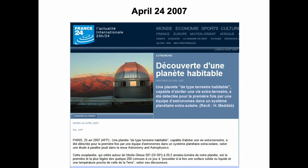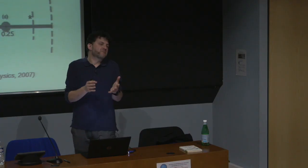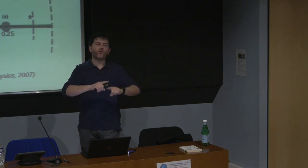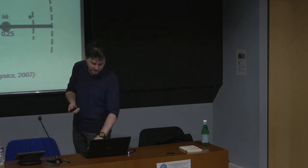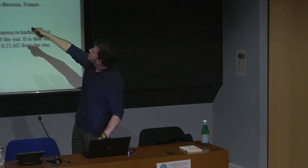But then it was put on arXiv. Everyone knows arXiv. And Franck Selsis in Bordeaux next door said, what are you talking about? Gliese 581c is there, so it receives more energy than Venus. It cannot be habitable. The astronomers say, oh no, we estimated the brightness temperature and it's 40 K, it's okay. No, 40 Celsius. It's not okay because if you put an ocean, right away it goes into a runaway greenhouse effect. So they got convinced, and this is the preprint, but the final article is like that: super-Earth in a 3-planet system.